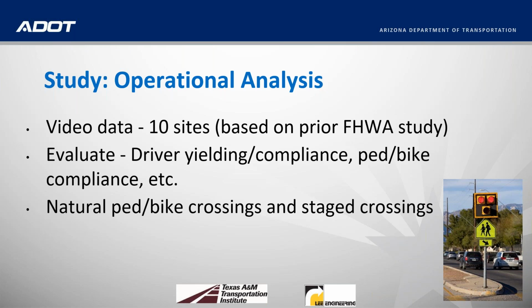Now, a goal of our study was to get as many natural pedestrian or bike crossings as are out there. But for those locations where there was no one crossing at the time, we did a stage one, where one of the team members setting up and monitoring the cameras was used as a staged pedestrian, while the other person was looking for any unusual circumstances occurring in this study.